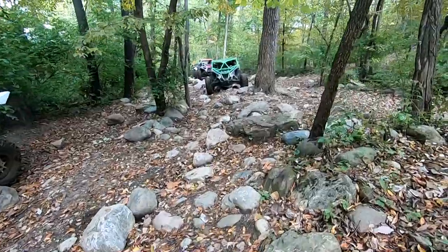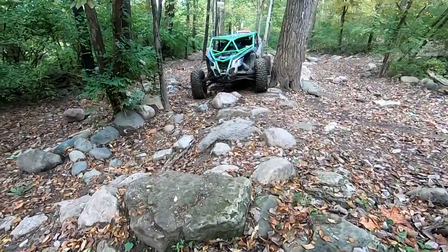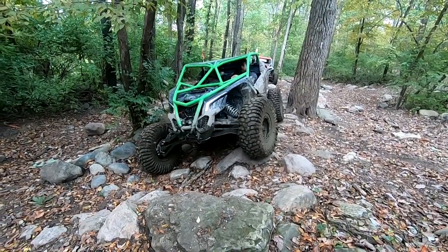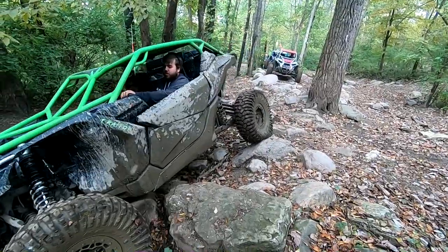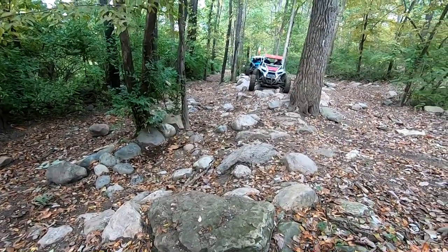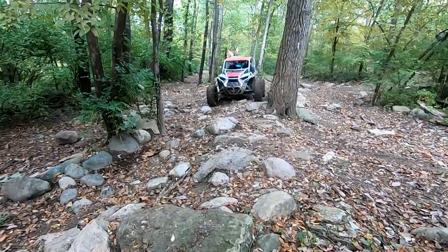Well, kind of. Anyway, here they are. Big rocks to drive over. Oh, that tire wrinkle. Air down for what? 6 pounds. Justin said 6 pounds. Take it or leave it.